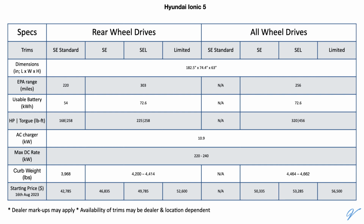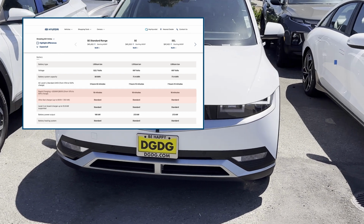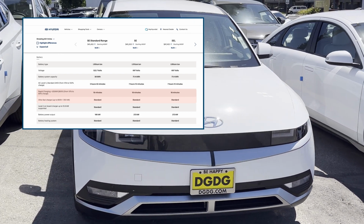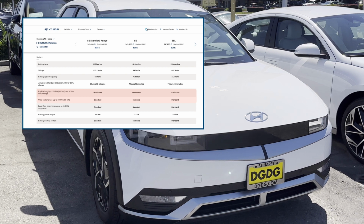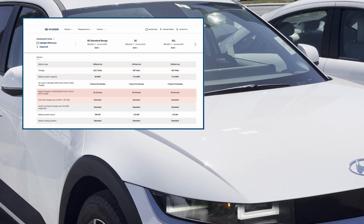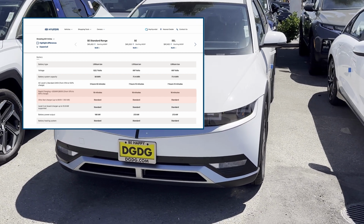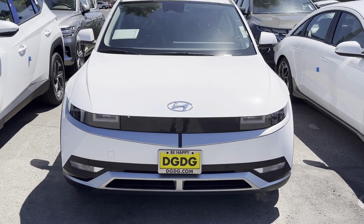All the trims of the Ioniq 5, all 8 of them, have a 10.9 kilowatt onboard AC charger. That's a good and decent level 2 feature. For DC fast charging, the Hyundai USA website mentions 18 minutes for 10 to 80% with equipment that delivers over 250 kilowatts for its 800 volt system, and some variable standard for 350 kilowatts. Both are, in my opinion, incomplete information.